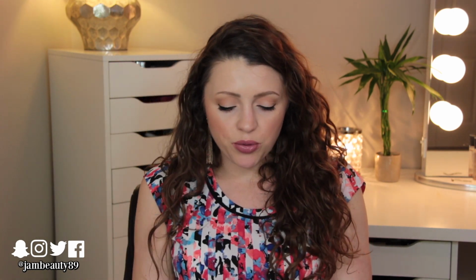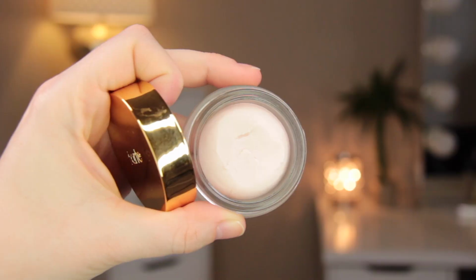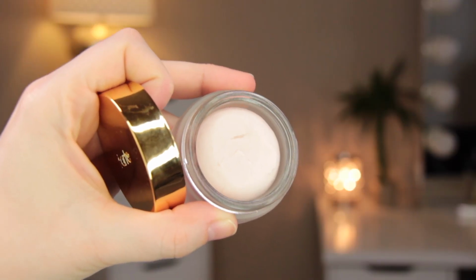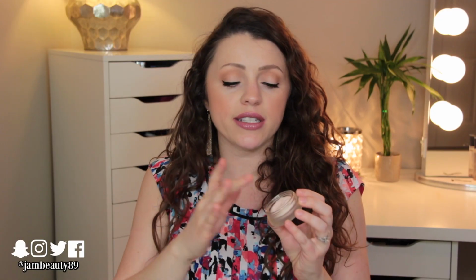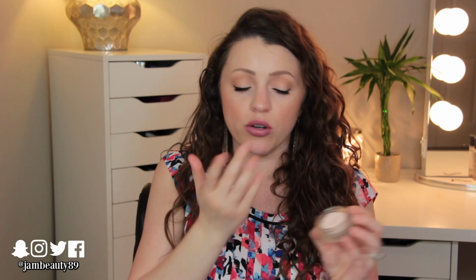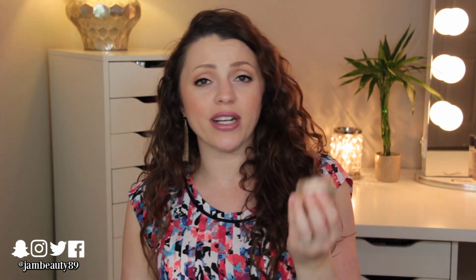So my last few products were from Tarte. This was one, the Tarte Clean Slate Timeless Primer. I've heard this is a love-hate, very polarizing kind of product. Some people absolutely adore this. They'll press it into their nose. For me, I've tried it many different ways. I still can't get it to work. I'm not gonna give up.